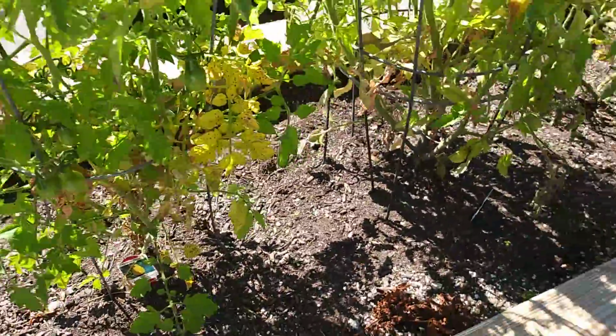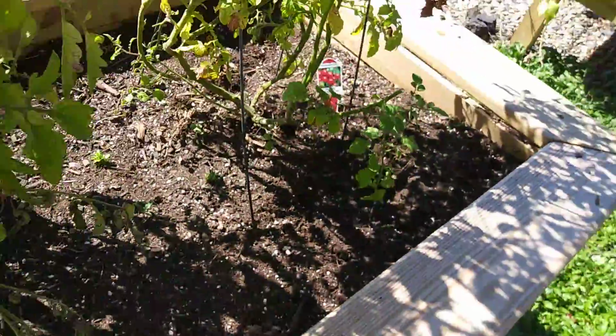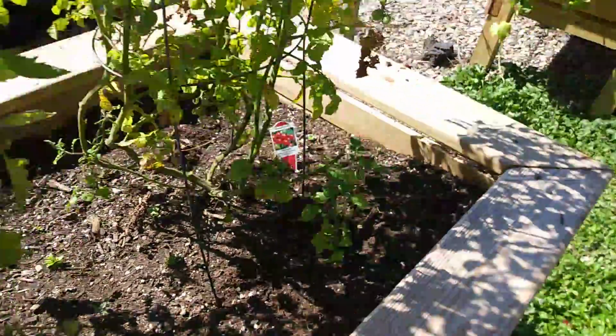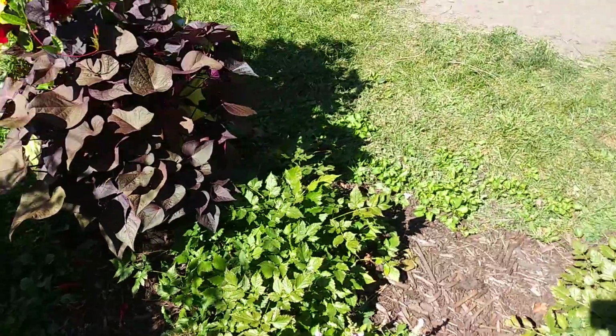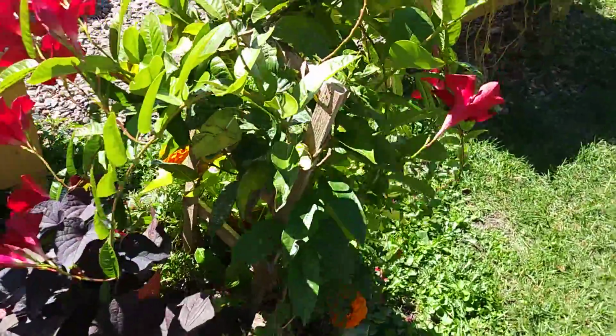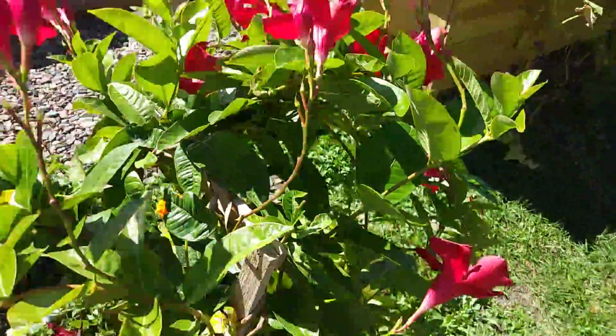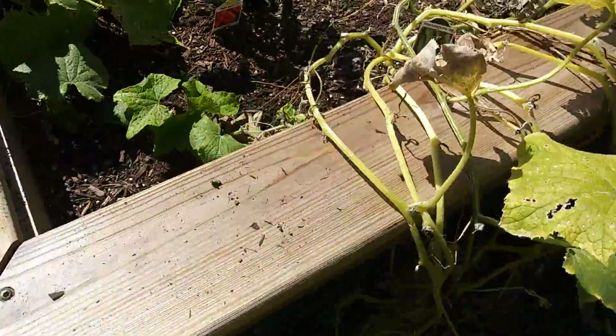Tomatoes, we do have some, but they're not very big. I think somebody's been helping themselves to the big boys as they've come up. I do really like this hibiscus that's on the trellis. It's really, really lovely. At the end of the season, we'll probably just give that away.